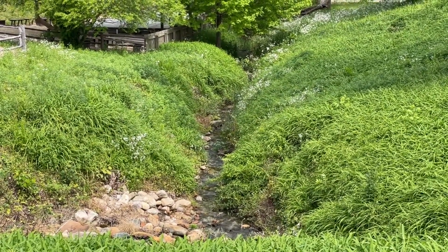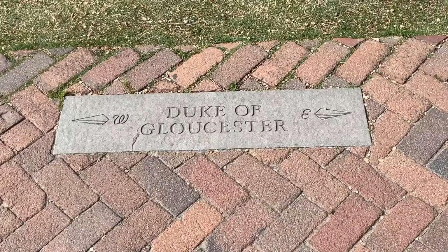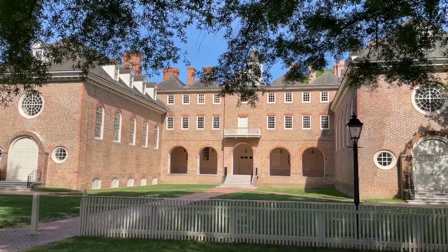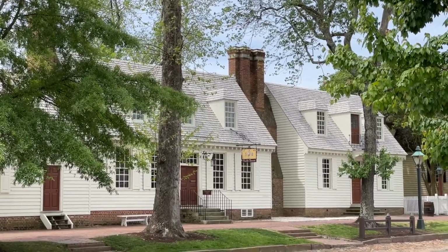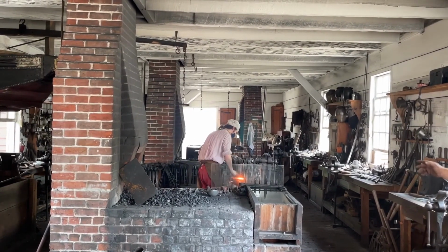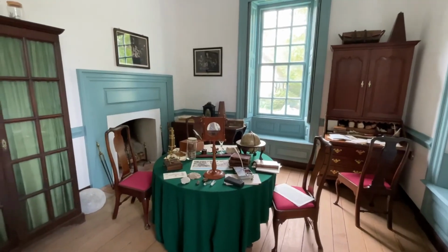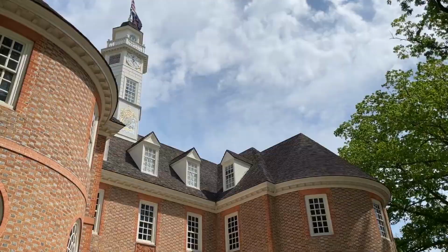Instead, we started this trip with a walk down the main street of Colonial Williamsburg, Duke of Gloucester Street. This mile-long street stretches from the Colonial Capitol building all the way to the College of William and Mary. Along the street are historic taverns, boutiques, homes, and tradesmen's workshops. With a ticket, you can tour inside many of these buildings and listen to guides dressed in colonial costumes tell the story.